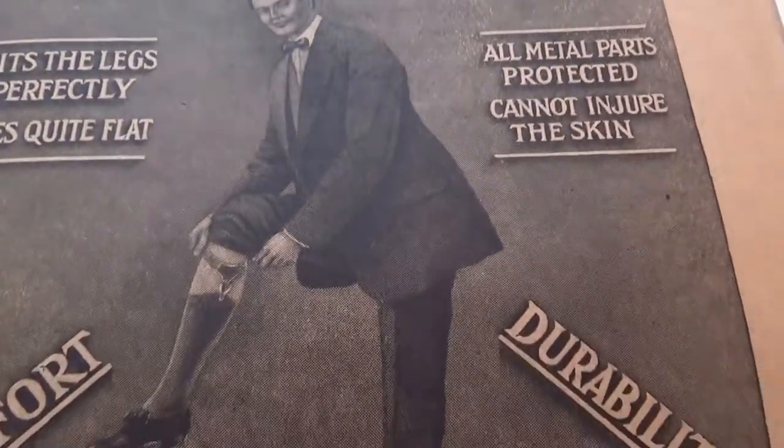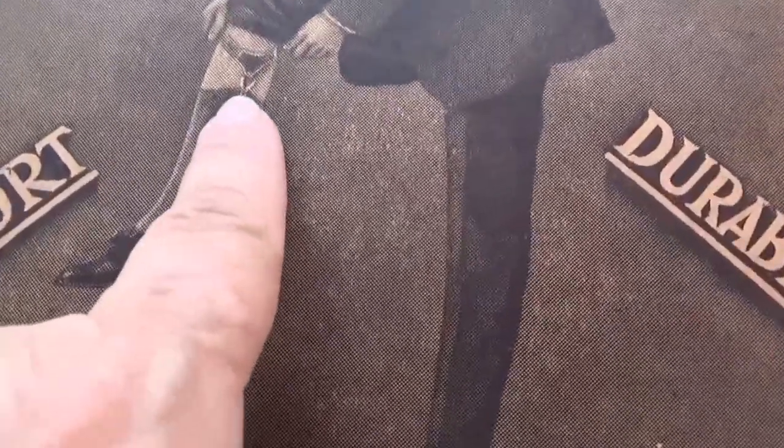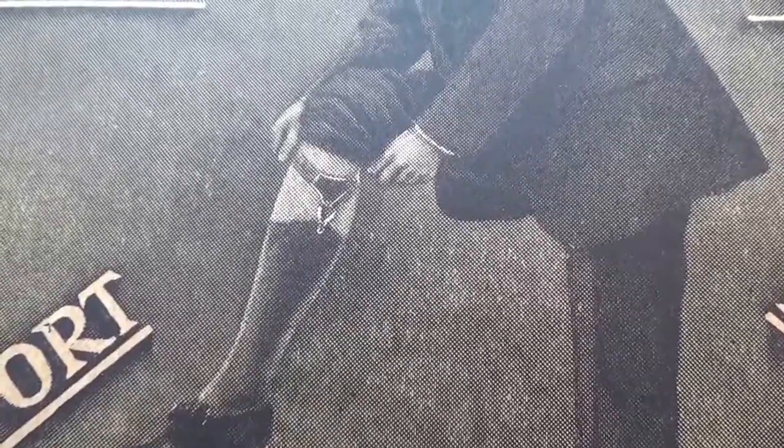And this is some more of the advertising of it all. Oh, socks for men, really? Did they really have that? Oh my God, I can't believe that. That's so funny. Oh my goodness. Okay, so that tells you how old this is.